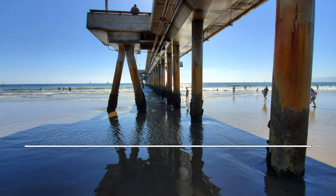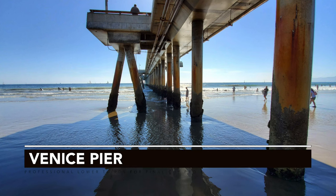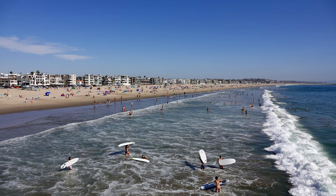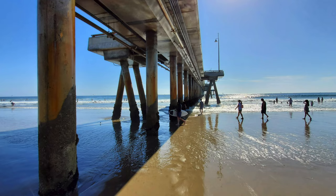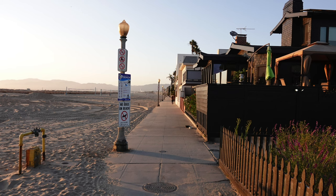I would have to go with the Venice Pier. Venice Pier is the marina? Half of it, the south side is Marina, the north side is Venice. Really? Technically the marina is on Washington Street. It dead ends into Washington, so it counts as Marina del Rey. Everything south of that is the marina, so I consider it half marina, half Venice.